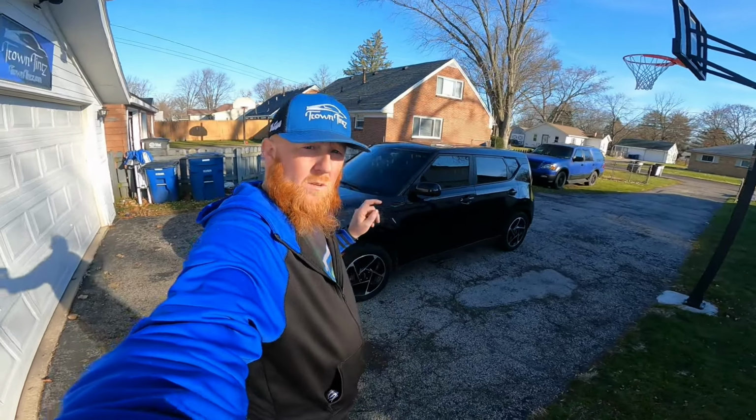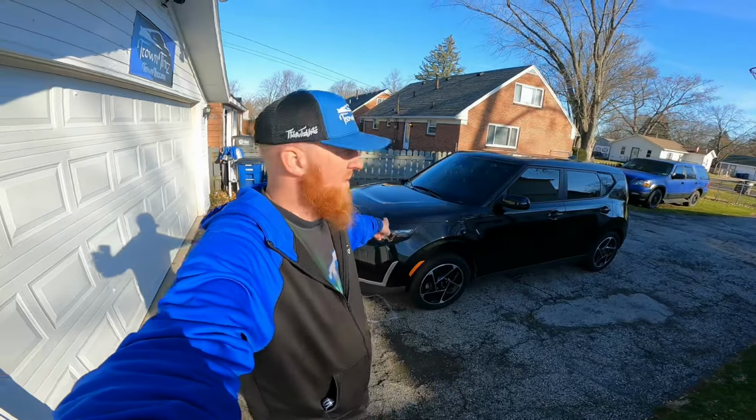I know I didn't have an intro, but this is a Kia Soul 2023, 50% on the windshield, 35 on the front doors. Ceramic film blocks 88% of the heat that comes into the vehicle.